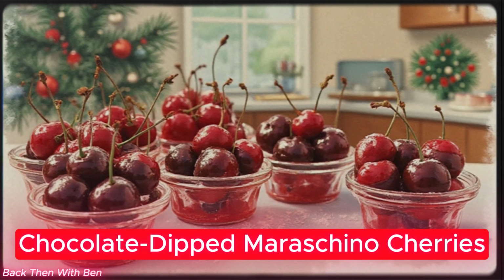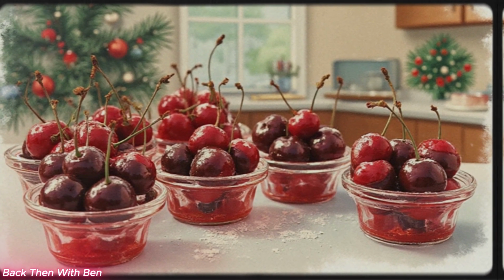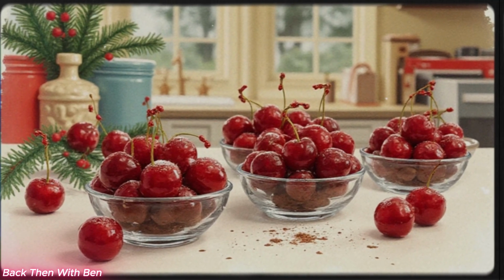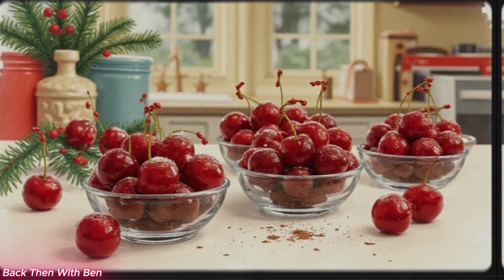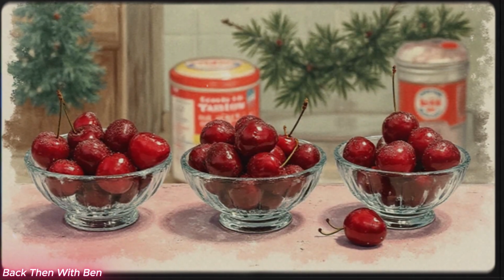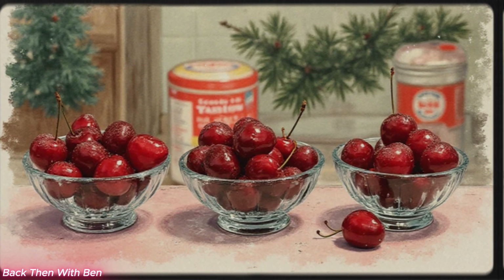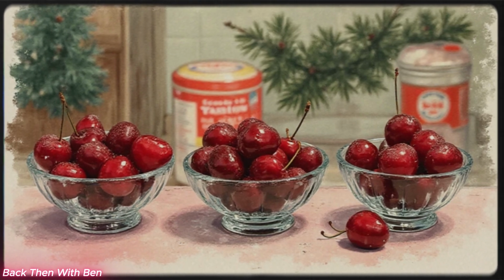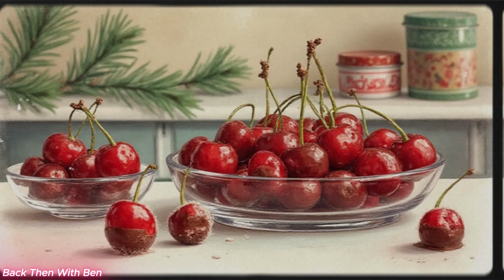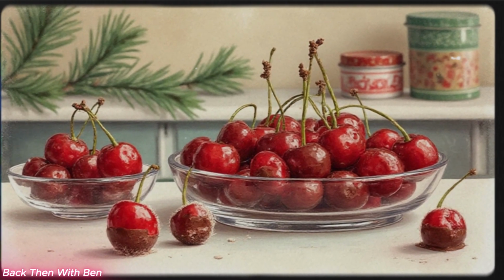3. Chocolate-dipped maraschino cherries. Nothing felt more decadent than a chocolate-dipped maraschino cherry during the holidays. The cherry's sweet tang paired with smooth milk chocolate created a luxurious bite, perfect for dessert trays. They were a staple of mid-century holiday entertaining, often served alongside whipped cream or on ice cream sundaes. Unfortunately, they required delicate handling and didn't ship well, so as convenience-driven candies grew popular, these disappeared from production. Their flavor remains a wistful memory for those who grew up savoring every bite.